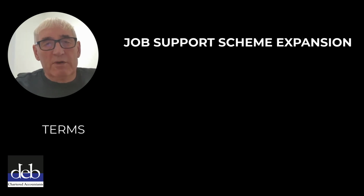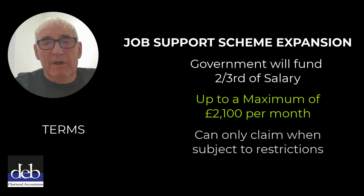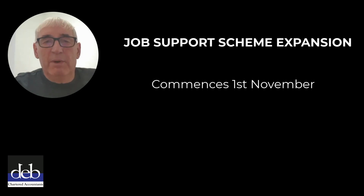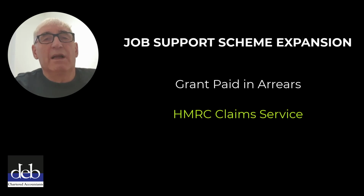The government will support eligible businesses by paying 2/3 of each employee's salary, up to a maximum of £2,100 a month. Businesses will only be eligible to claim the grant while they are subject to restrictions, and employees must be off work for a minimum of 7 consecutive days. The scheme will begin on the 1st of November and will be available for 6 months, with a review point in January. In line with the rest of the Job Support Scheme, payments to businesses will be made in arrears via an HMRC claims service that will be available, they say, from early December.